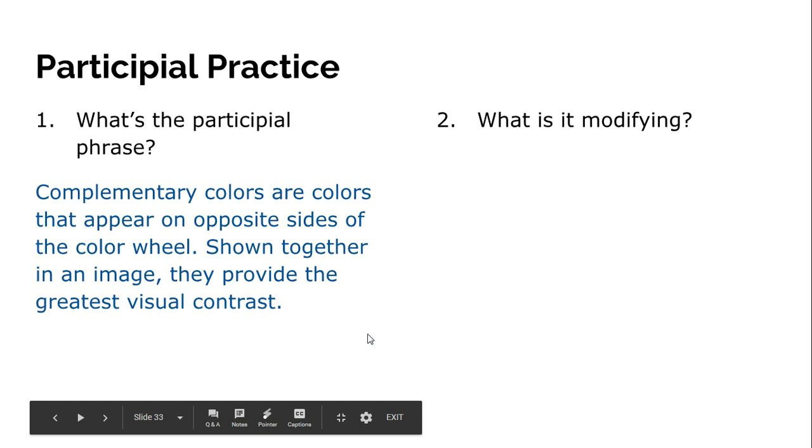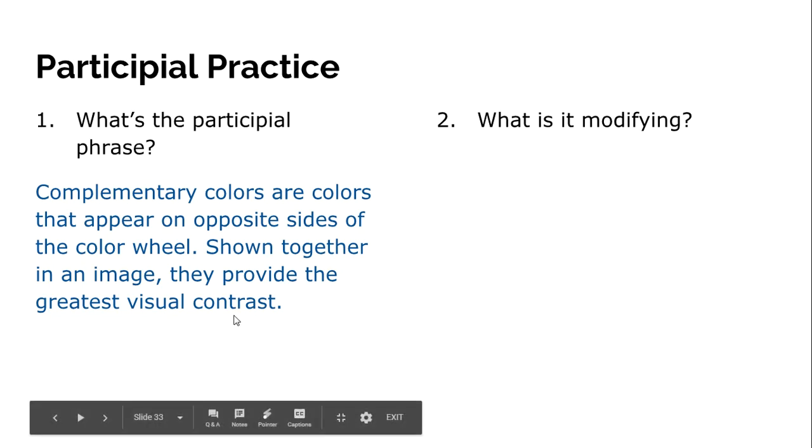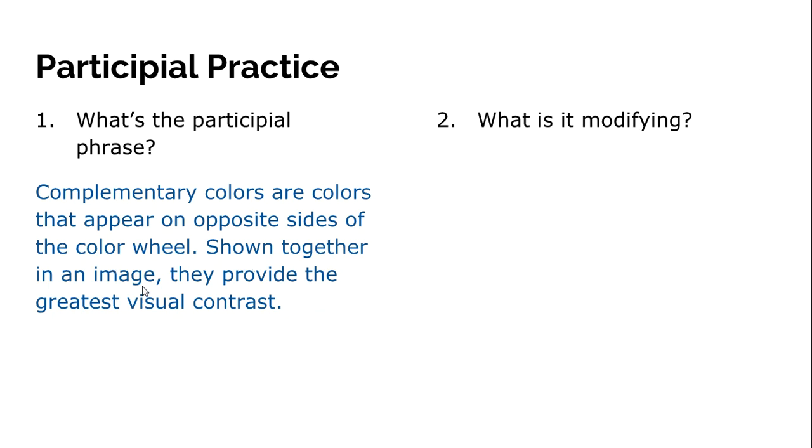In our last one, just to give you an example of a different type of participle, I have two sentences here in blue. Complementary colors are colors that appear on opposite sides of the color wheel. Shown together in an image, they provide the greatest visual contrast. In this example, it's the beginning part of our second sentence that functions as the participial phrase, shown together in an image. Shown is the participle, and all the modifiers that go with it create the participial phrase, and it's all functioning to modify they, which is the subject of our sentence here. That's a pronoun that's referring to colors, so that would be our antecedent.